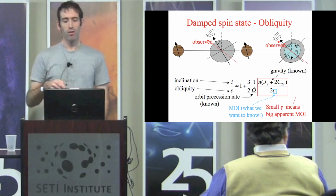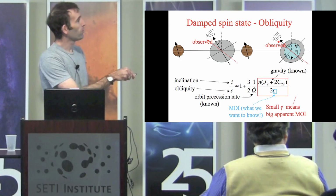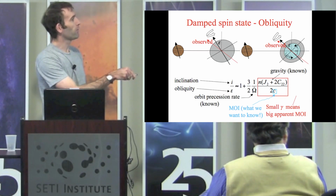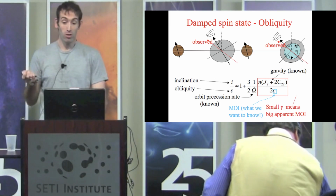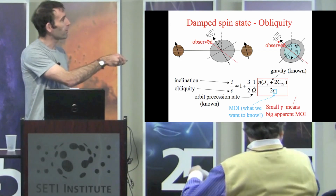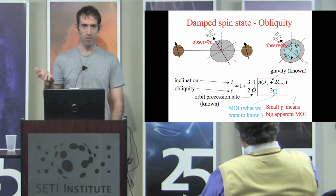And so the gravity is telling you something about the moment of inertia of the whole body, whereas this tilt is really just telling you about the tilt of the ice shell. And that way you can actually explain why the tilt is much larger than it should be. So we're arguing that the fact that the tilt is large is telling you that the shell is decoupled from the interior. That's the argument.